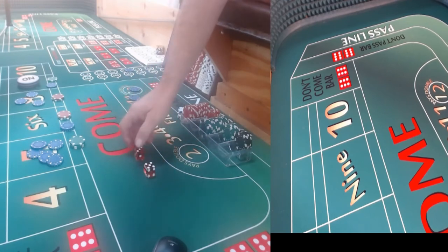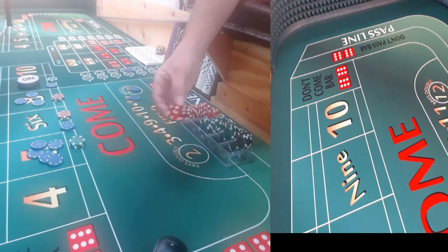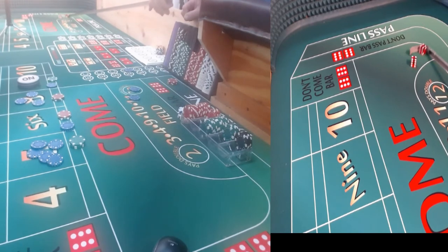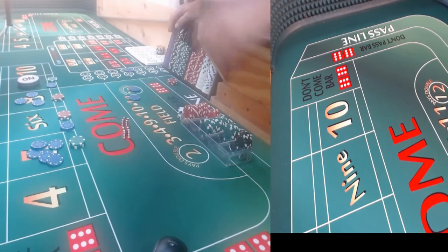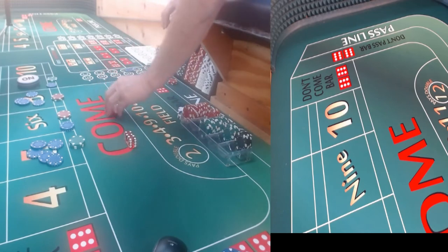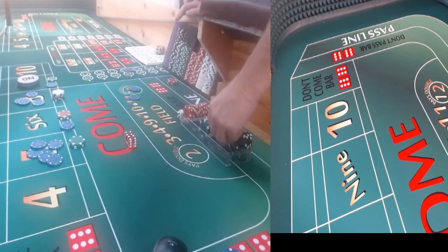Okay, 5-1-3-5. Dice are out. Oh, bad toss. Got lucky. 8 hard. Dice slipped out of my fingers. 8 hard. We got $30 on that 8. So that's going to pay us $35. Drop the dealer $2, take it to 42, and rack that green chip.